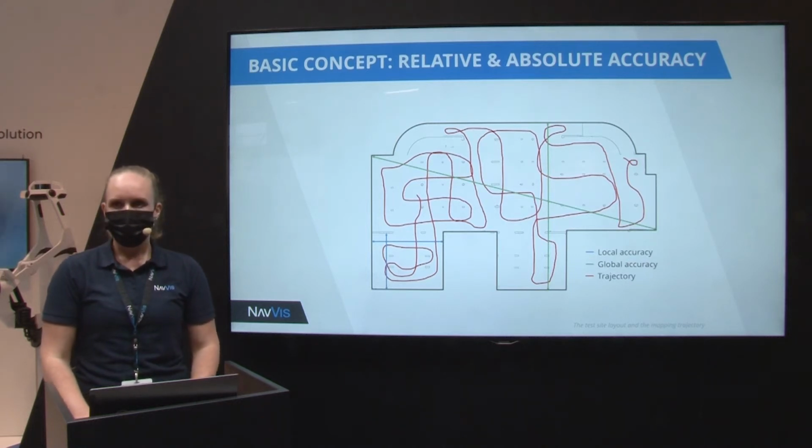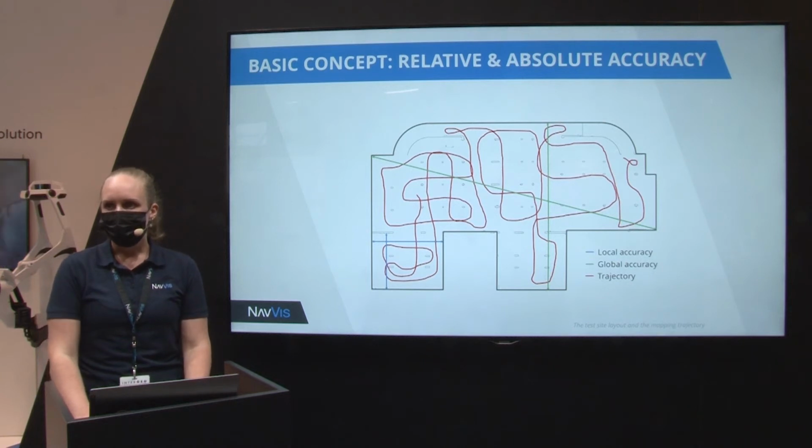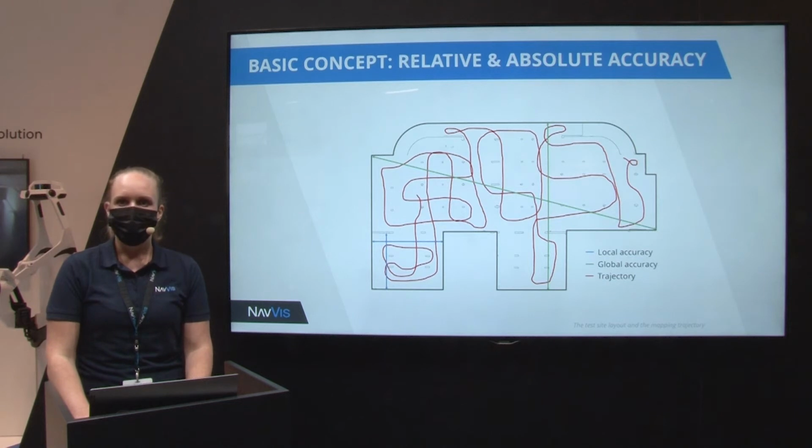What is also important to say here is that the global accuracy also represents the complete project area. So if we talk about terrestrial laser scanning, it would mean that the registration area would be included. For mobile mapping, the drift area, or the SLAM area, would be included here as well.